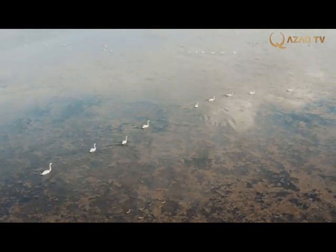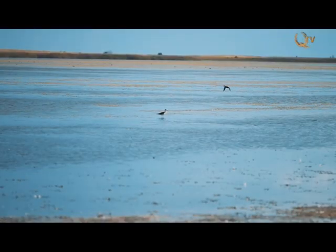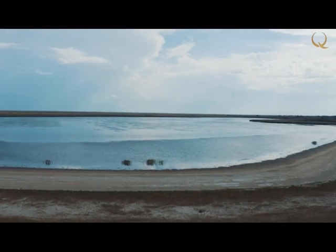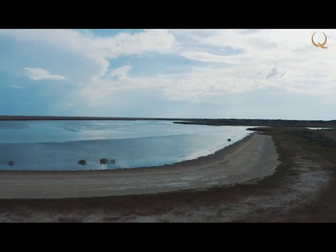Also, this reserve is located in the middle of the Torgai Hollow. This is a huge migratory route for many bird species. There are a lot of red-book birds flying over this area.